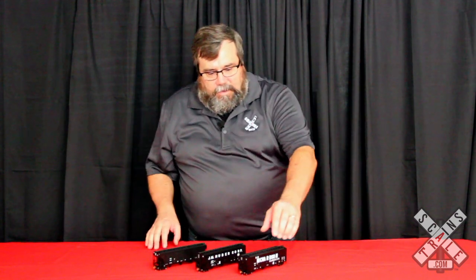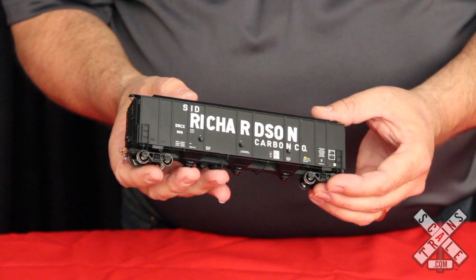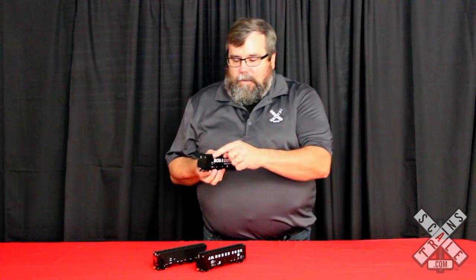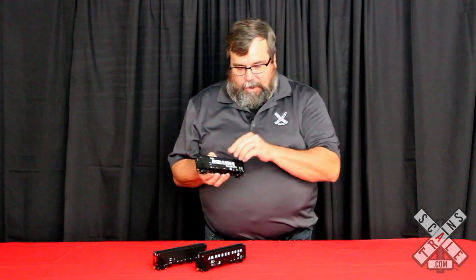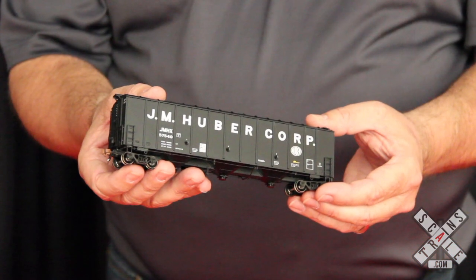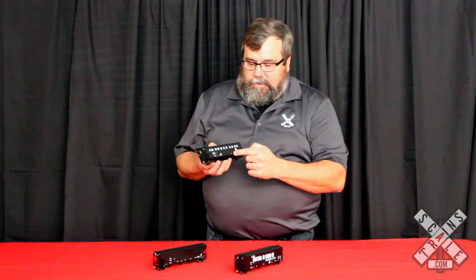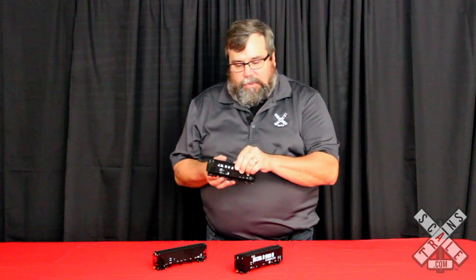The 3 that we've got to show you today: first, a 1970s era 5750 cubic foot Thrall built car. What's distinctive about this is the roof line, where it changes towards the end of the car, and there's a couple of missing ribs on this car. The second car is a 1980s era Thrall 5750 cubic foot car. The distinctive parts about this are the ribs that continue the entire length of the car. The roof line is also the same on the entire length of the car.